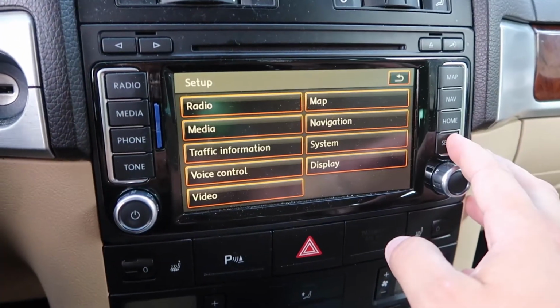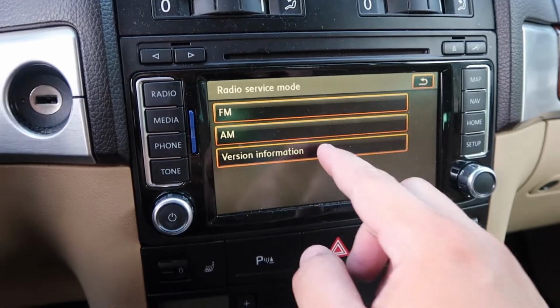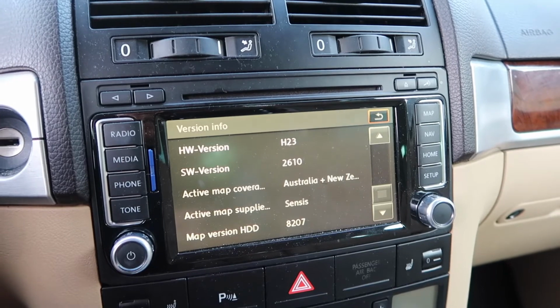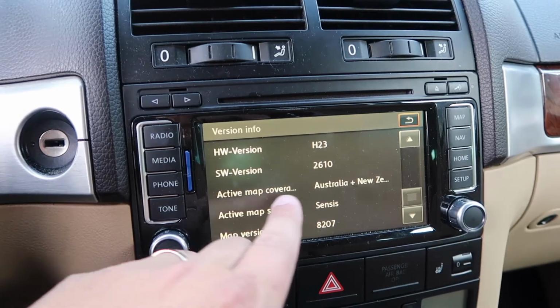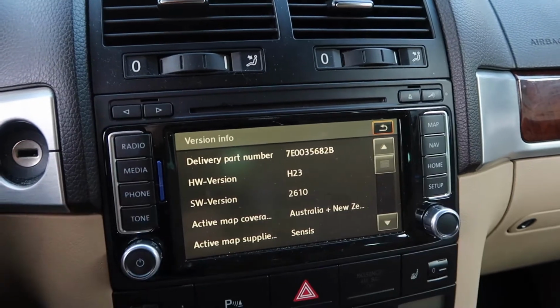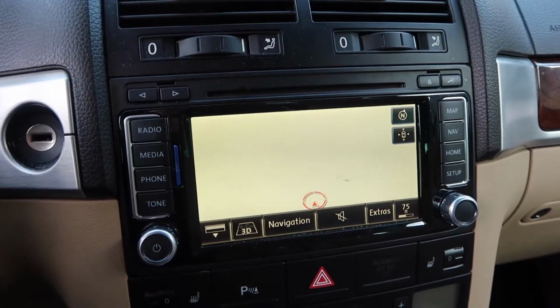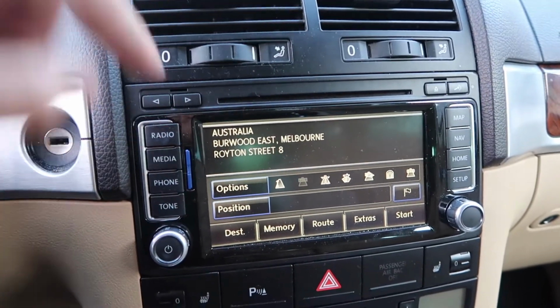Okay, if we go in, I can show you the version that's in right now. If you hold down the setup button like I just did, you can get the actual information here. You can see the active map is Australia. If we jump out of this and go to the map itself, it isn't even able to display anything. If I hit navigation, it's all Australia. I'll get into that in a second, but let's pop this CD in so we can start the update.